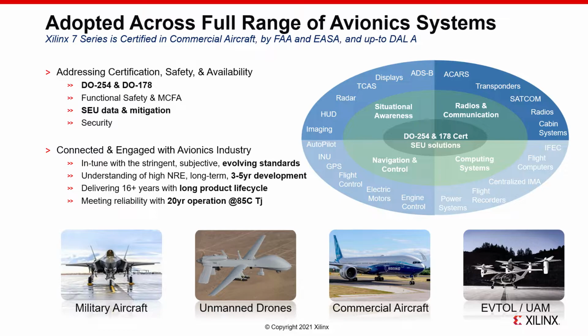So what I focus on is staying in tune with the industry and staying up on the evolving standards here. We definitely understand there's a high engineering cost to develop these systems, and it takes time. It takes 3 to 5 years typically for our customers to get into production. So Xilinx is used to that. We do still support these markets that require certification, and we deliver a long product life cycle that is necessary in these applications. Our customers typically want a 20-year lifetime, and Xilinx certainly has 16 plus years and 20 years in many cases with our product.